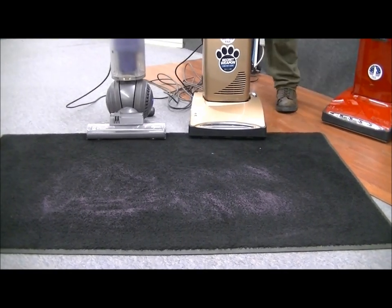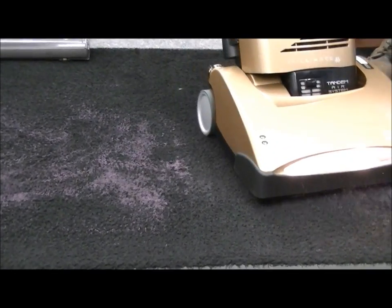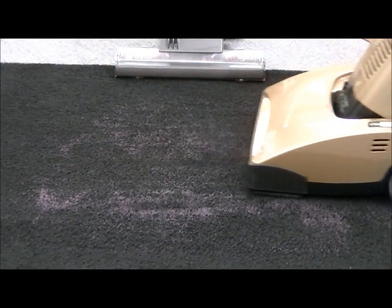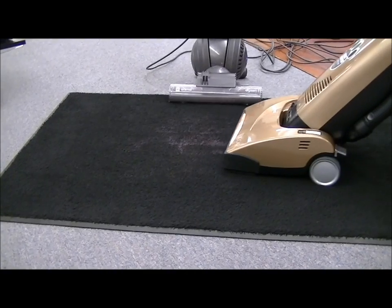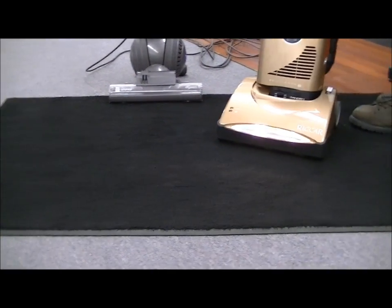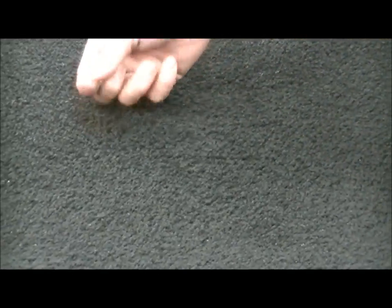Now, watch what happens when we turn on the Riccar. With the same number of passes that I did with the Dyson, I've taken nearly all the pink sand out of the rug. There's still just a few stray pieces of sand here that we'd easily be able to pick up if we took a few more passes over it.